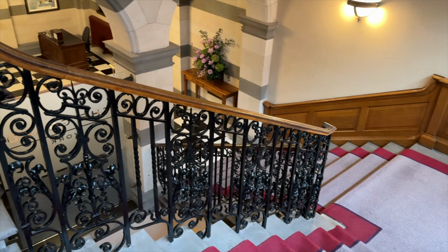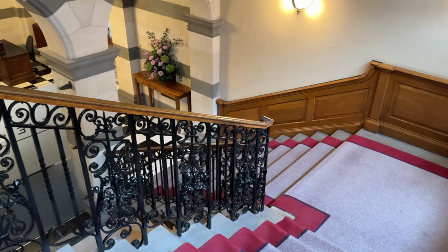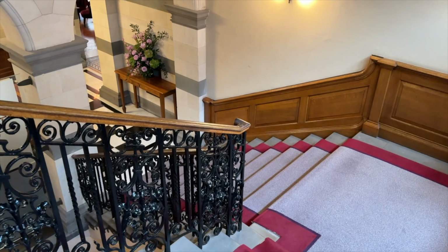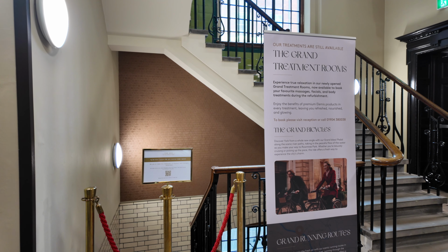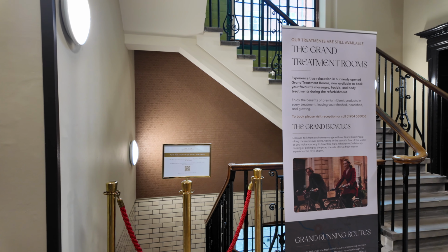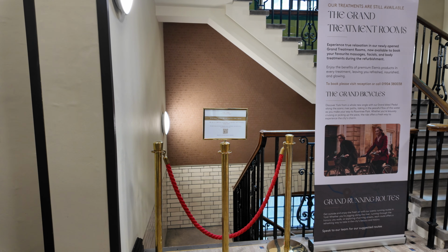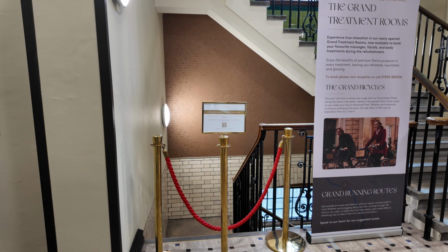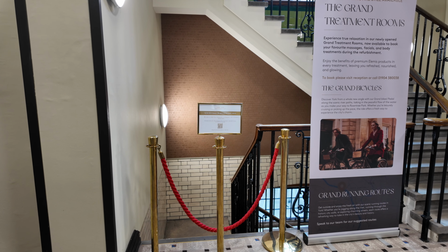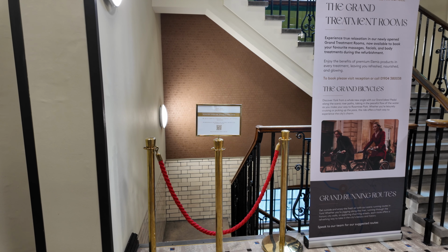But the Grand remains York's only 5-star hotel, and you can tell that they're incredibly proud of that fact, and deservedly so, I would say. So there are a couple of areas that I'm not going to be able to show you, I'm afraid. The first one being down these stairs that you can see is just cordoned off there. This is where the spa would normally be, and that closed down in May this year, and I believe it's going to be closed for probably about a year, undergoing a £2.5 million makeover.